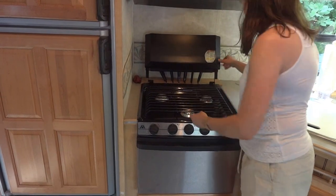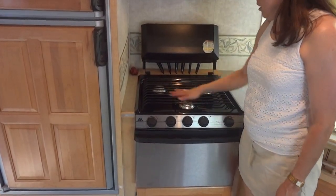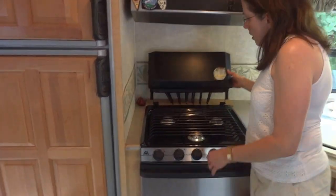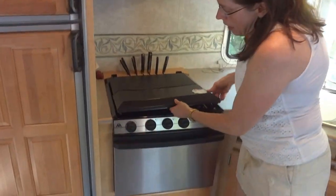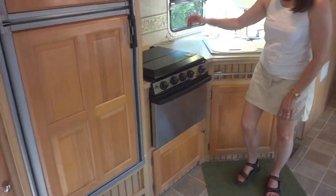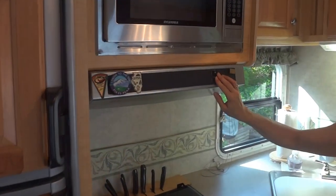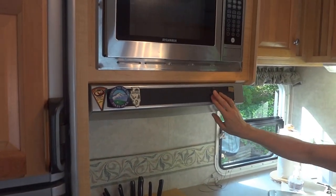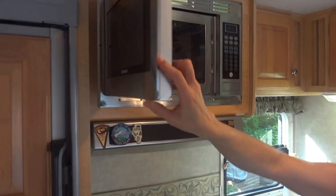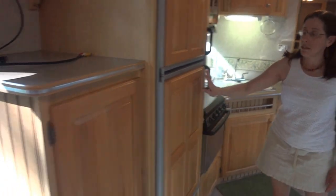And that cover provides extra counter space when you need it and you're not in the process of actually using the stove. And then the oven. There's a hood over the oven with a fan and light. And there's a microwave with the turntable. The cabinets all have the raised maple door fronts, as well as the refrigerator.